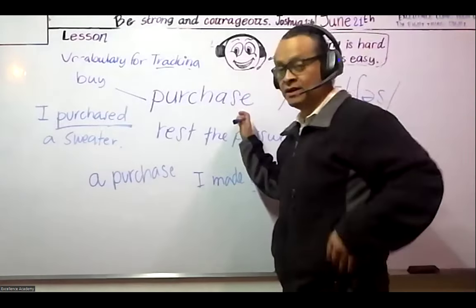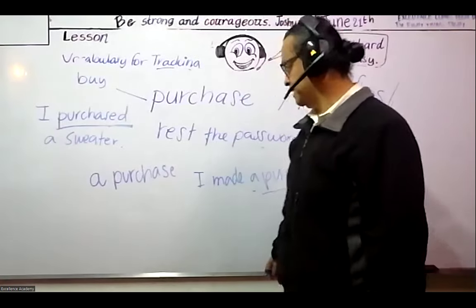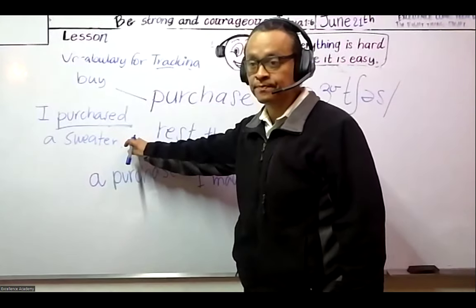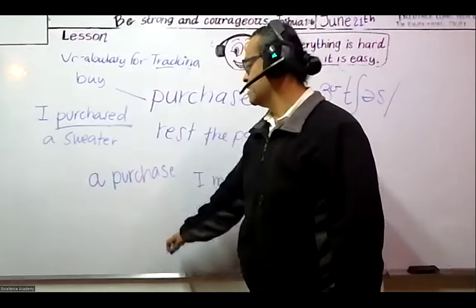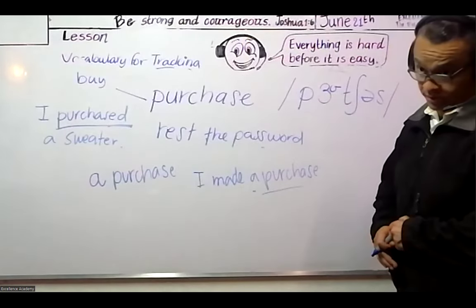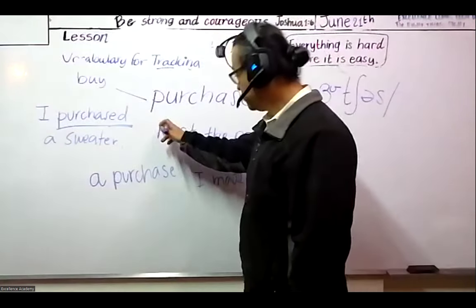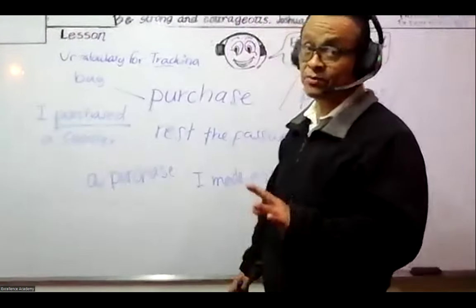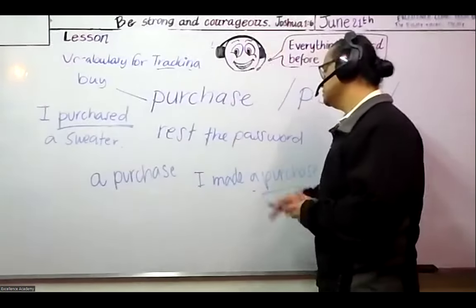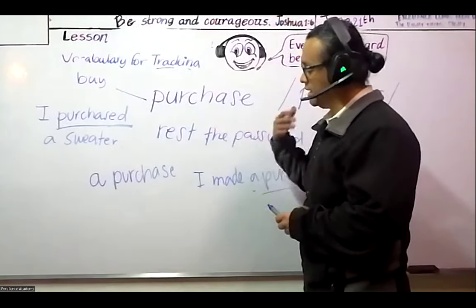So you can use this one. Write it down because you're going to use it a lot as a verb and as a noun. Everybody, let's say it. I purchased a sweater. I made a purchase. Good job. Now, this is also going to be important. Trust me, I have many years working in this industry. And this is vocabulary that's used all the time. So sometimes customers will call you and they'll tell you, I can't sign in.